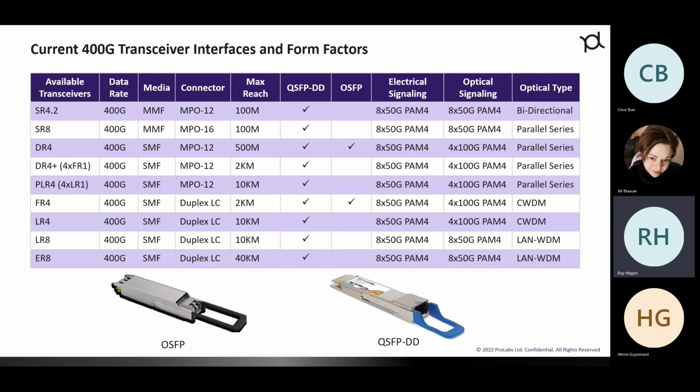So I mentioned the DR4, the DR4 Plus, and PLR4. Those are the parallel series modules, right? They use the MPO connector that allows that aggregation back to a single QSFP-DD port.